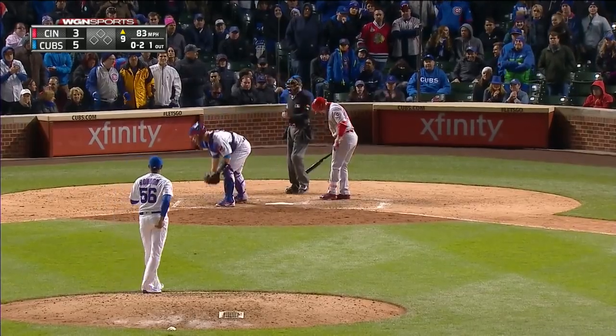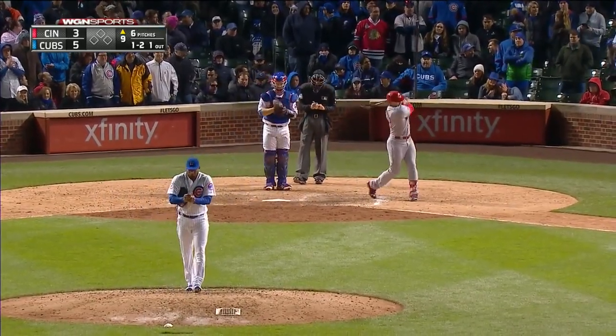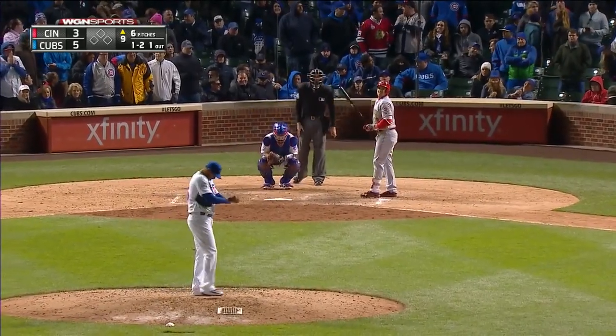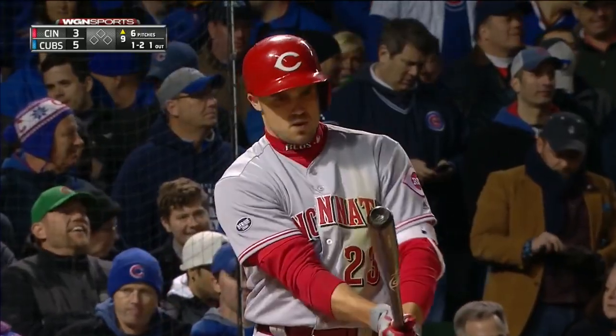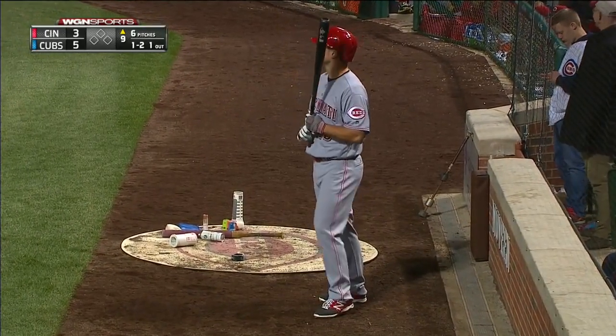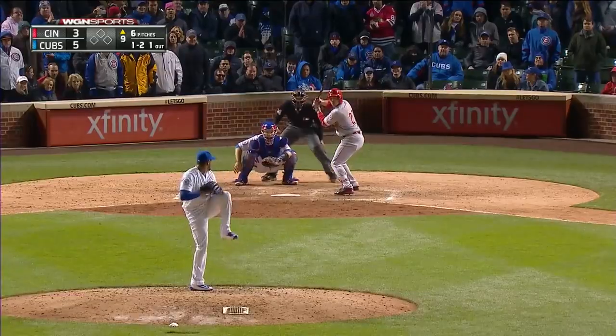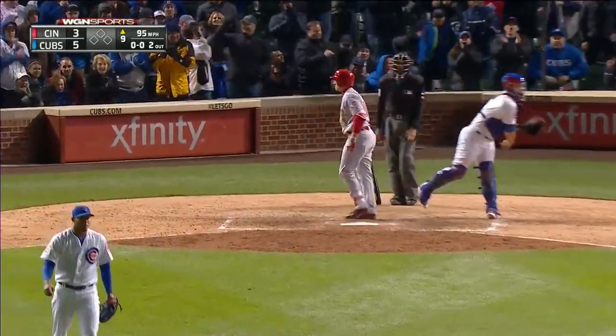Curve in the dirt, ball 1. Hector, one of the few guys who does extend the arms up over his head in the windup these days. Pat, I'll tell you, it goes past presence when a guy's throwing 96 to 100 and he's holding that baseball on the mound. I promise you that. It's 1-2 on Duvall. And here it comes. Strike 3 call. 2 down.